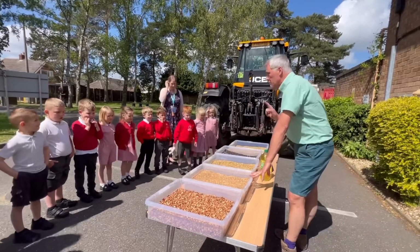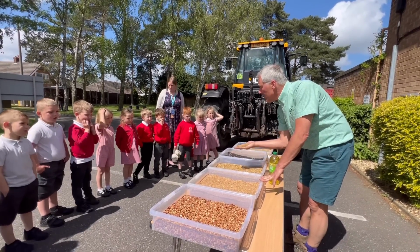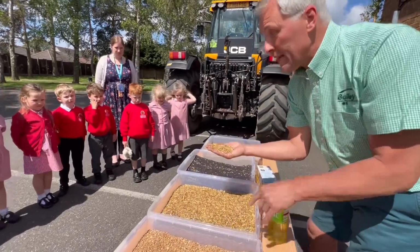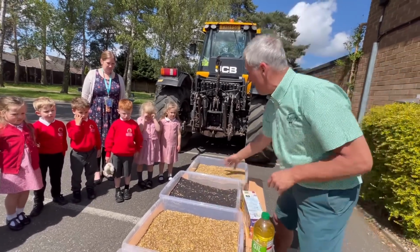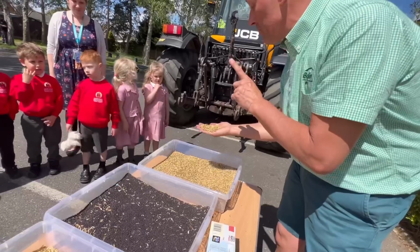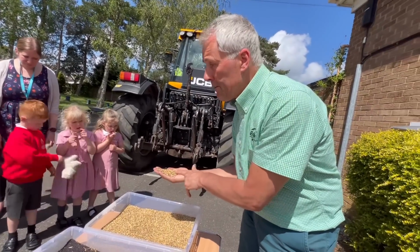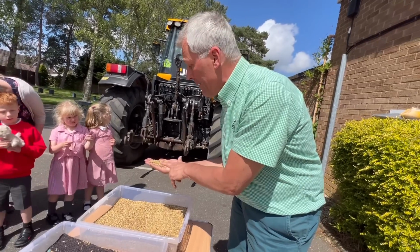Now also, some breakfast cereals are made from these. Any idea what these are? Oats. Oats also go into some breakfast cereals. And also we have, any idea what this is? Barley. So Special K has barley in it. Special K your mum and dad might have, not you, but barley goes to make Special K.